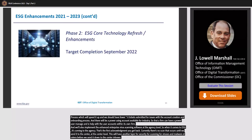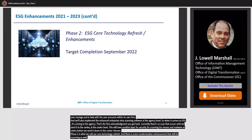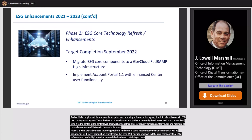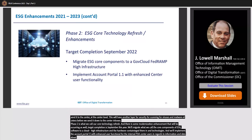Phase 2 is what we call our core technology refresh, and there is some modernization enhancement that will be occurring as well. Targeted completion is September of this year. We'll migrate what we call the core components of ESG software to a GovCloud FedRAMP High infrastructure and the hardware and technologies contained therein. And we'll implement the Account Portal 1.1 with enhanced user functionality for the internal FDA center users in regards to information and data about their submissions and status thereof, etc.